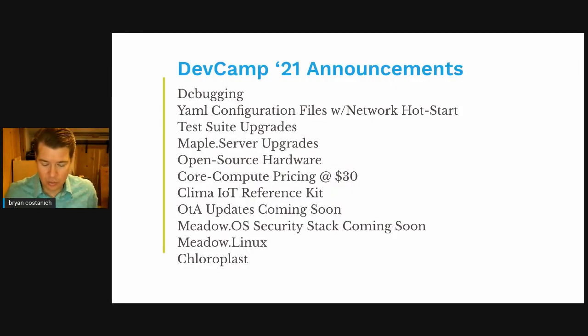This is really a big DevCamp for us, just running through the announcements today. A lot of stuff we talked about: full debugging support in all our IDEs, YAML configurations with network hot start, very cool, test suite, and Maple.Server upgrades. It's a real big lift in Meadow Foundation. And of course, we open sourced all of our hardware and announced our core compute pricing. And Klima IoT pre-orders are open, so definitely get in line there if you want one of those.